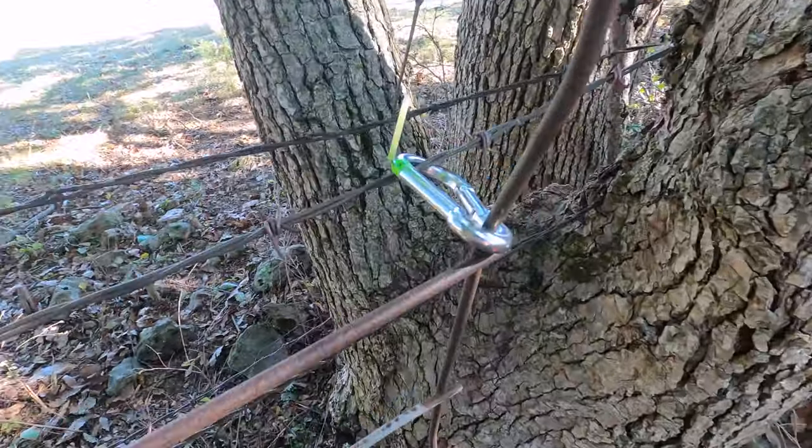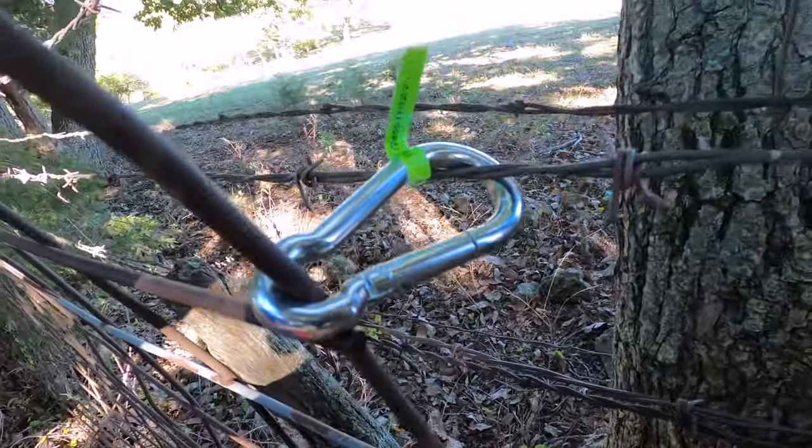I've got a technique to avoid that because it's kind of damaging for the trees and hard to remove later if you want to. But I'll show that later in a future video. Here's what those spring clips look like.